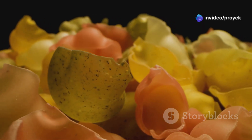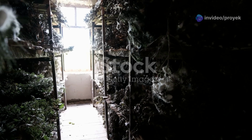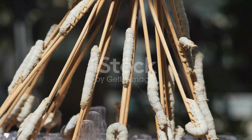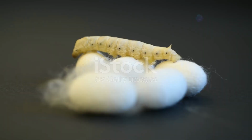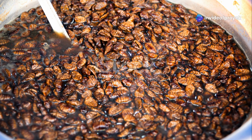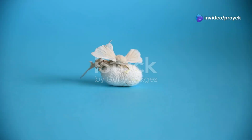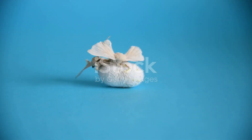The first meal of a silkworm is its own eggshell. This provides them with the nutrients they need to start growing. After that, they are ready to start their main diet, mulberry leaves. In fact, silkworms are extremely picky eaters. They will only eat leaves from the mulberry tree. This is why silk farming is often associated with mulberry plantations.